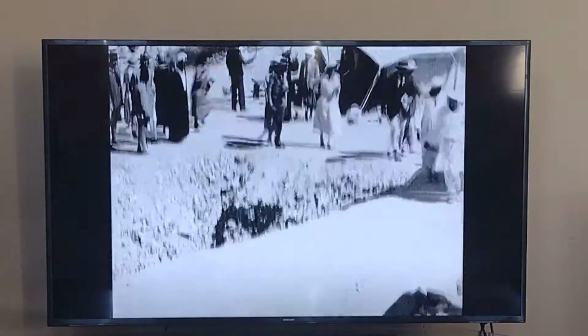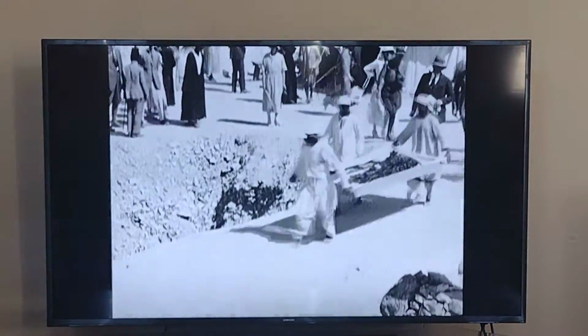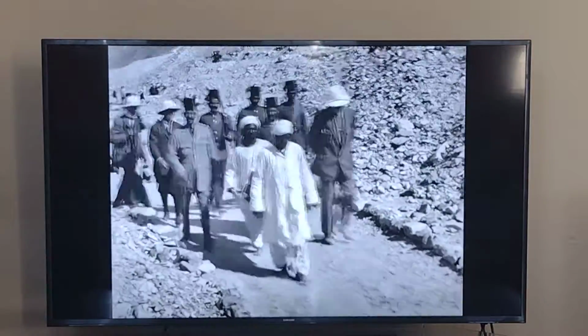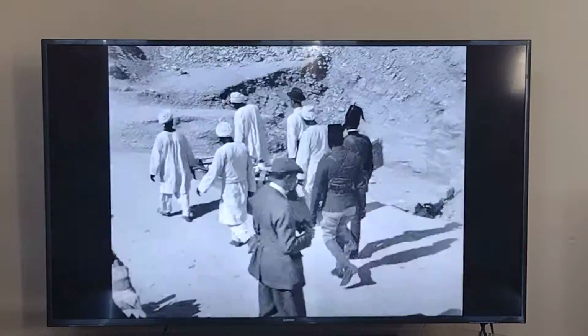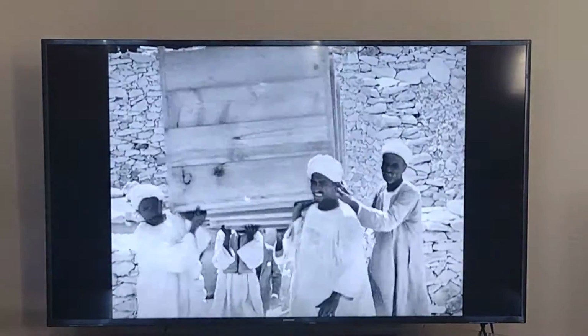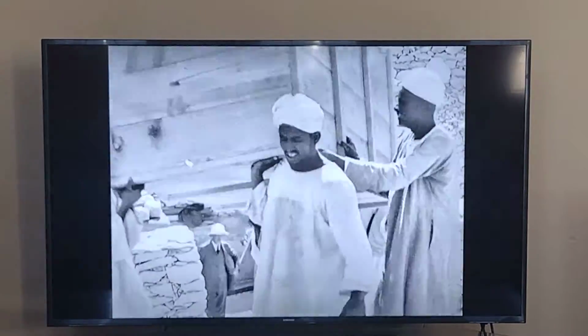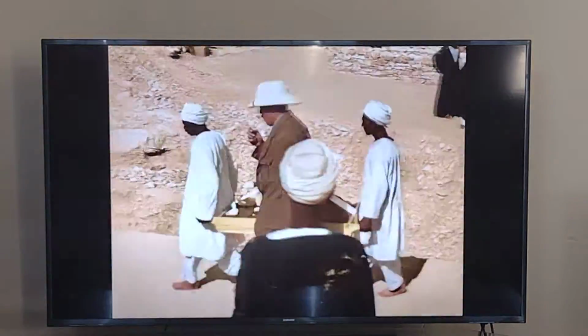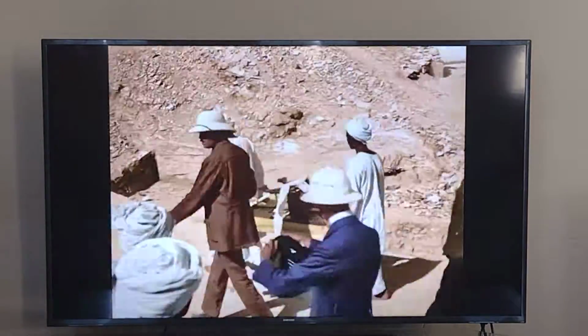For nearly a century, images of this amazing event were confined to ghostly black and white. But now, for the first time, with cutting-edge colorization, we can bring these scenes back to life and witness this event just as it was, in color.